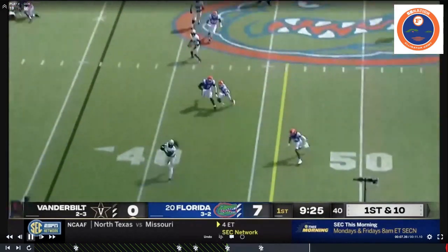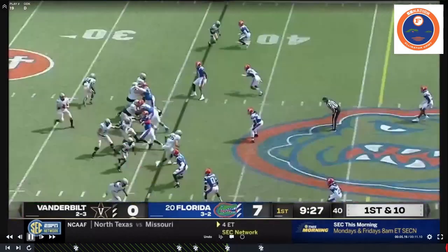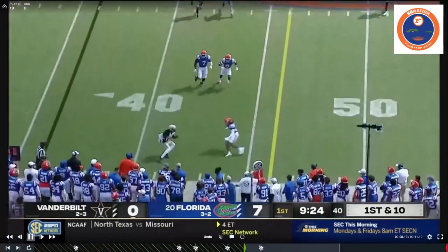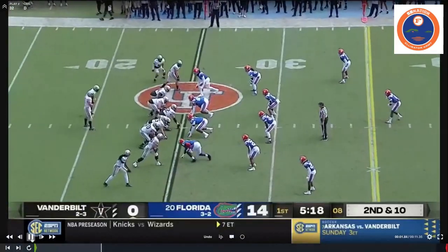Easy pitch and catch here. Corner has to come down and make the play. But this is just, there's no flat. Where's the flat player? There's no flat player there. The motion seems to mess some things up. You have no flat player. You need one of those.